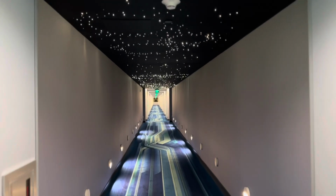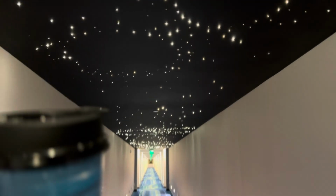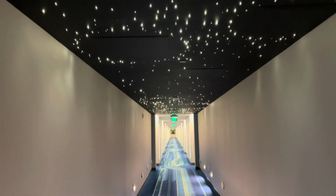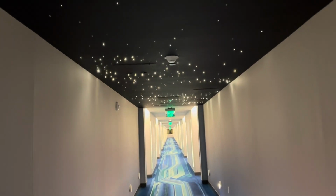When we checked in, the receptionist said to come to the 3rd floor to see something really cool, and this is what she meant. It's a starry tunnel. How cool is this? There's no rooms in this little section, but it's a really fun starry tunnel.